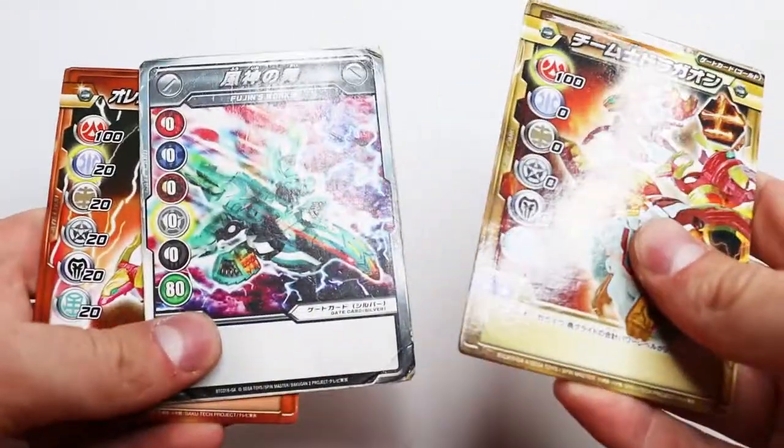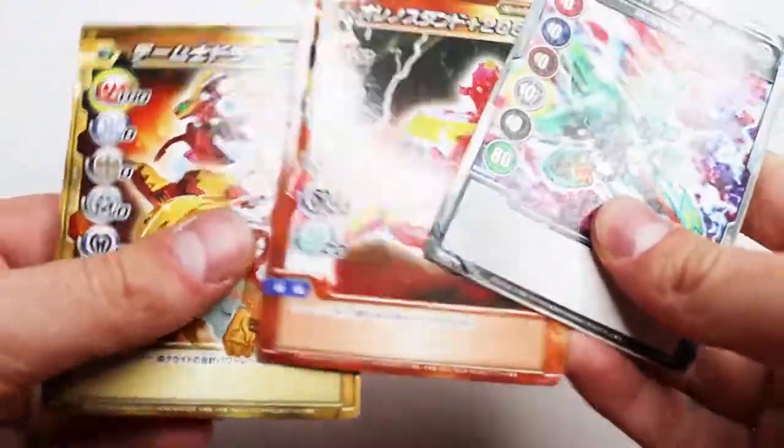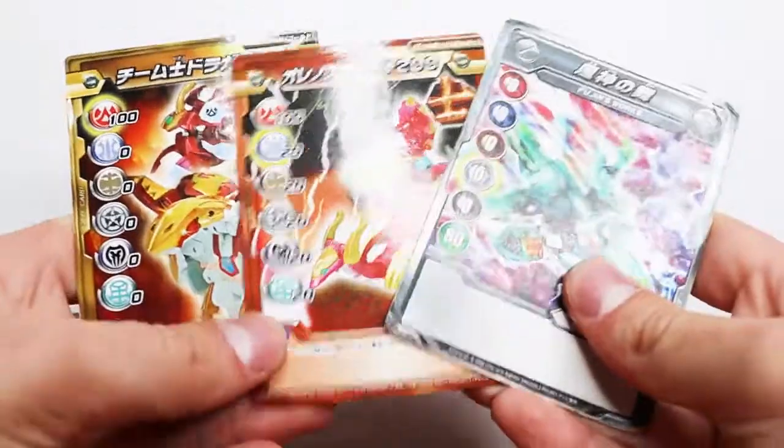And I don't know, I feel like this one's definitely the coolest because it's got so much going on in the background. But I thought they were really cool when I got them, and they're still cool now. And they're very different from all the other ones I have. So I'm pretty happy to have them.